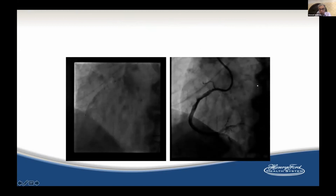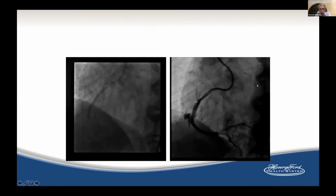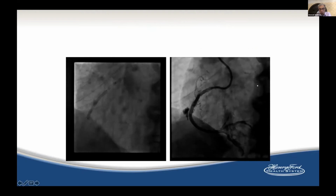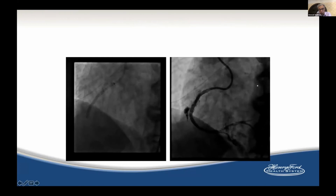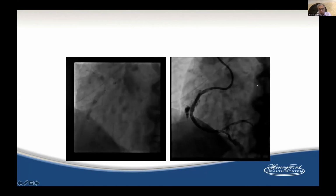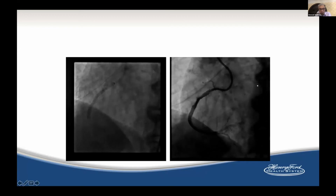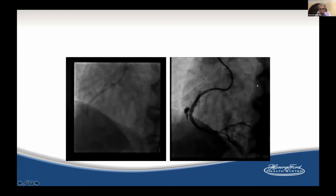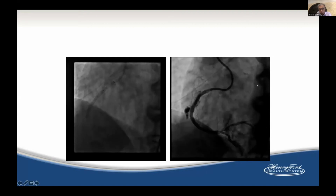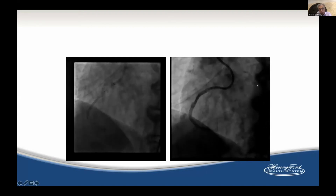This is an RCA CTO. After we finished, I remember spinning the balloon, and the balloon went really rogue a little bit. So I solved it retrograde. I left the balloon in there, and I went retrograde, and then after a stent deployment, this is what you find. So it is very important to know how to handle these kinds of situations.